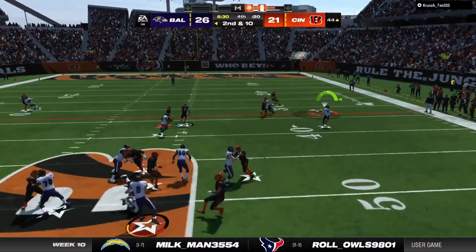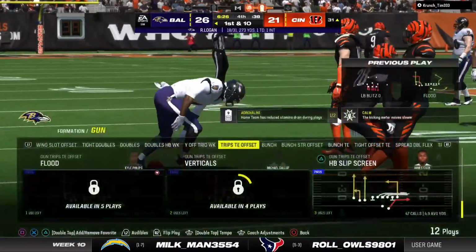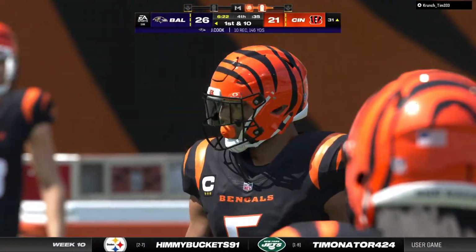To throw again. Logan. Incomplete. Right side to Cook. And he's got another first down as the tackle's going to be made at the Bengals' 31-yard line. 12 yards to pick up there. Good for a Raven first.